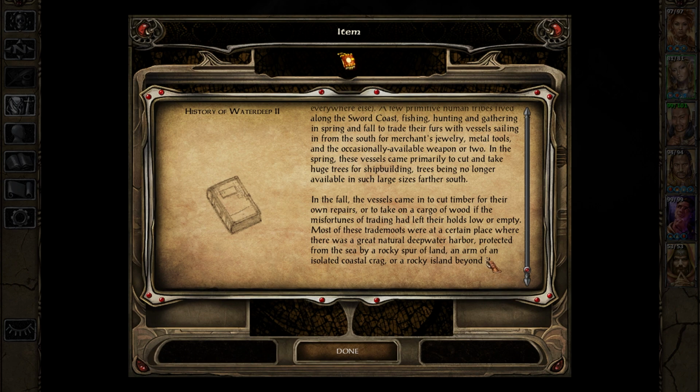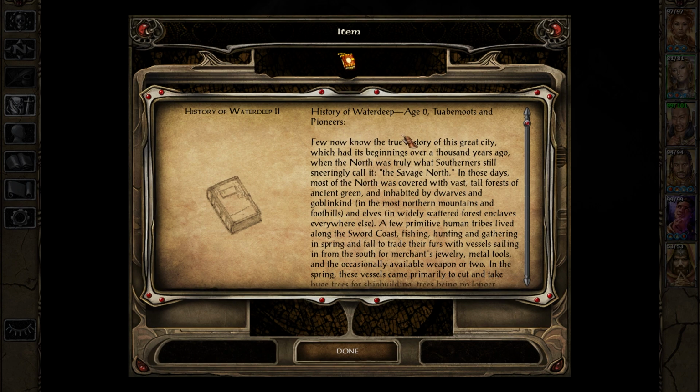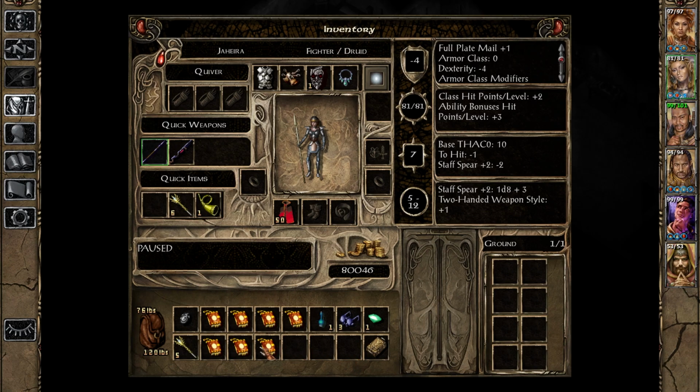So it seems like the first one was kind of like a history of the politics, and now we're getting into what's happening at each age here.